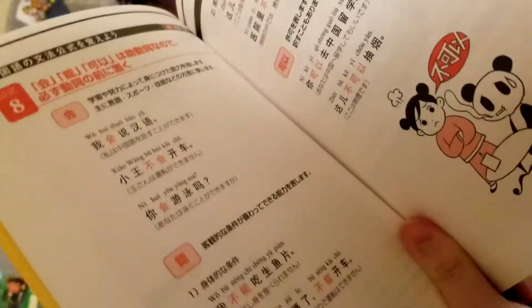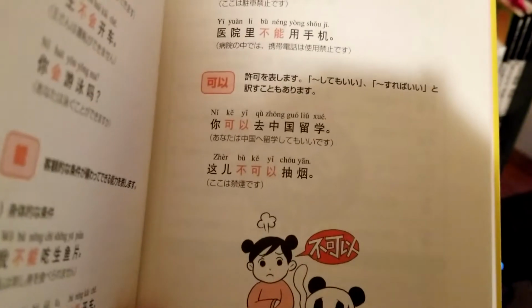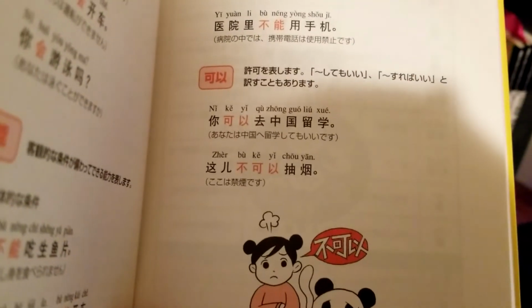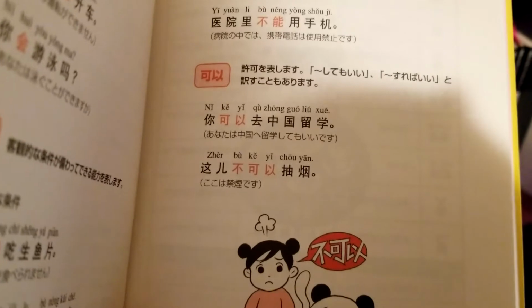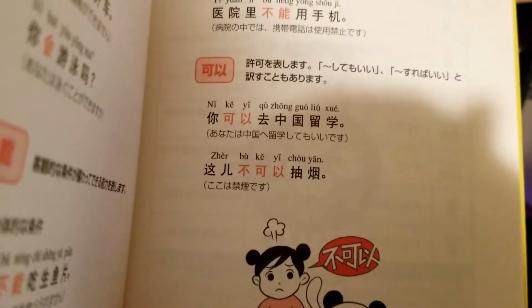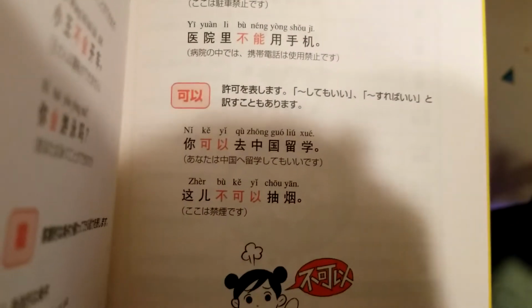This book is also super cute. This is telling you how to say something is possible or okay. 你可以去中国留学。あなたは中国へ留学してもいいです。My Chinese is probably really bad, I'm sorry. Oh, hey, I found the red thing I was talking about. This book uses it too.